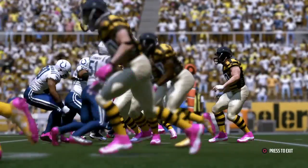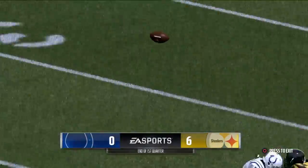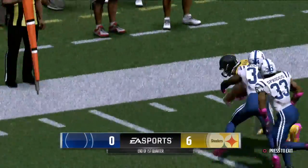1 quarter down. 6-0 is our score. More from the Steel City coming up after this.